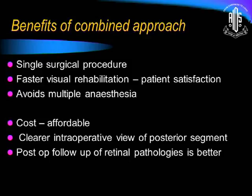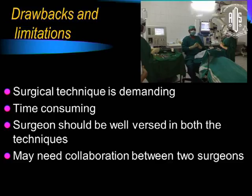We need a clear intraoperative view of the posterior segment. You can see the problems in the B scan and say it is a TRD and so on, but only when you go in will you actually know about the macular involvement and where it is attached. And it is also very, very useful for post-op follow-up of the retinal pathologies. The main drawbacks you could say are that surgically it is definitely more demanding and more time consuming.